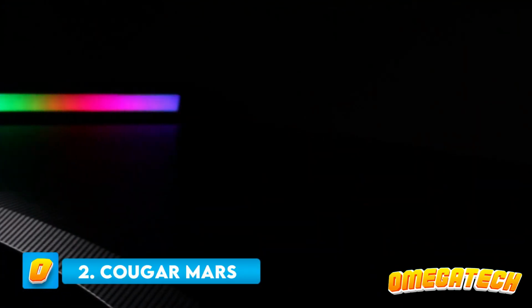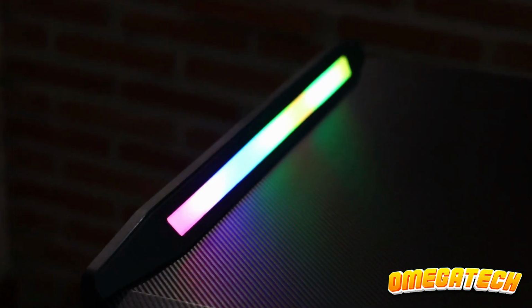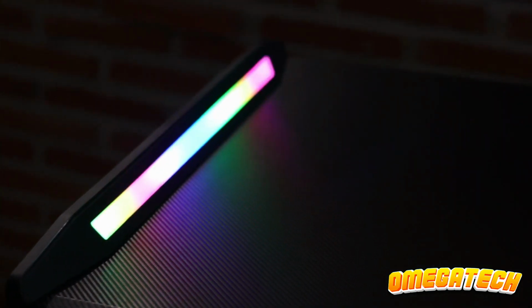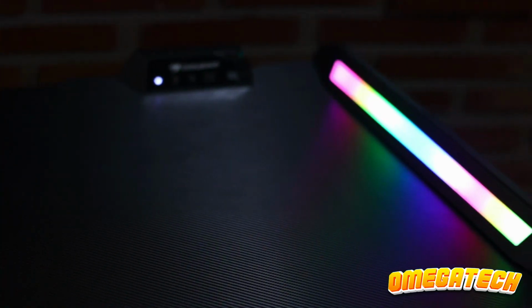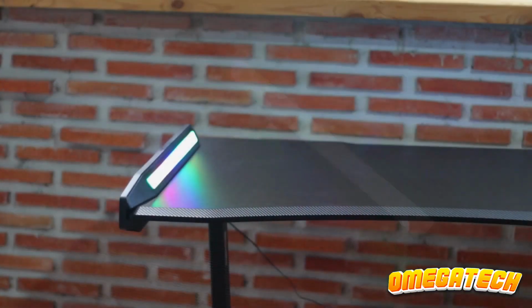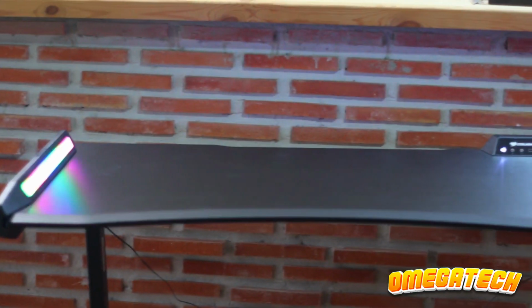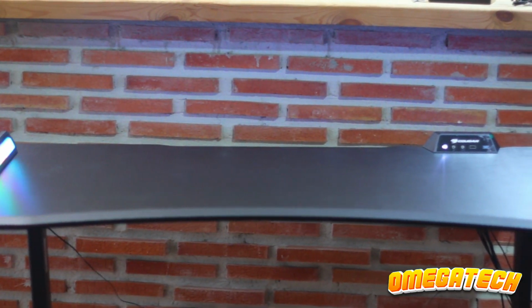2. Cougar Mars. If you want a gaming desk that is both large and sturdy, the Cougar Mars is the best option available. Due to the numerous individual parts, it is heavy and difficult to assemble. In actuality, setting up ours required two people. On the plus side, it is rock steady once it is in place because of its sturdy steel frame with a load capacity of 150 kg.